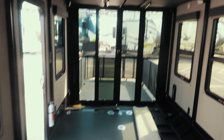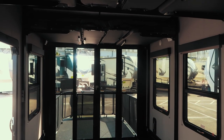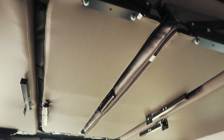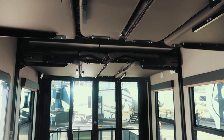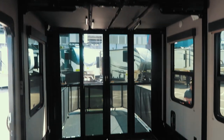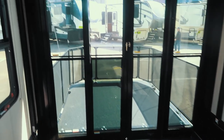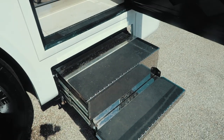Got all the cleats down here to tie your toys down while you're traveling down the road. Big porch out the back above the ramp. And above, you've got these sofas that convert to sleepers, raised up out of the way. Once you get your toys out, you can drop them down. You got plenty of sleeping and sitting space for the crew. TV up front and a half a bathroom back here as well.